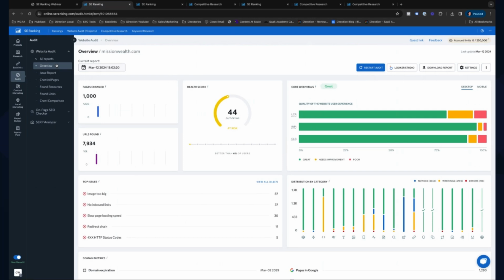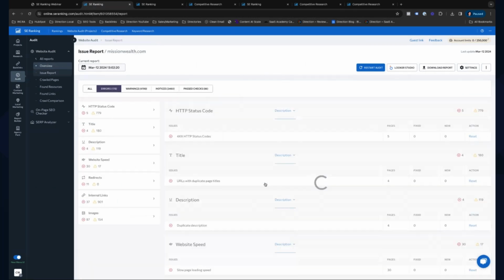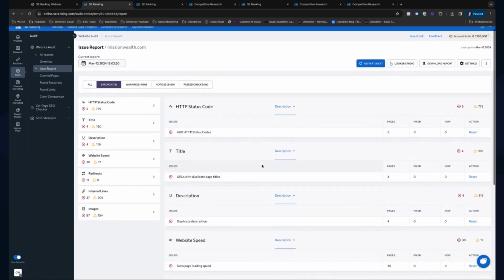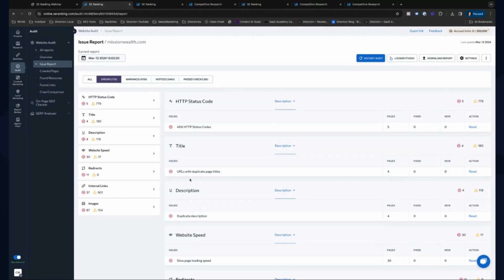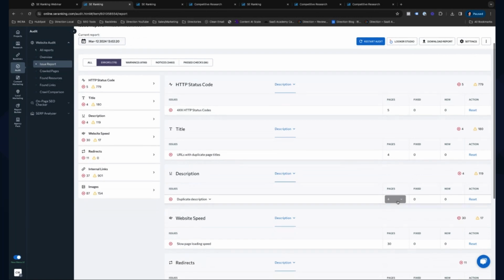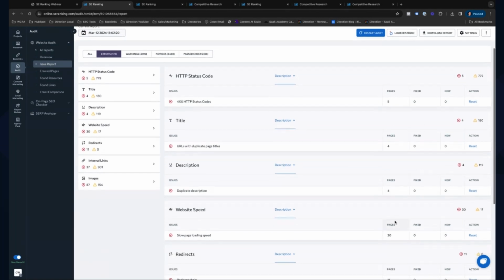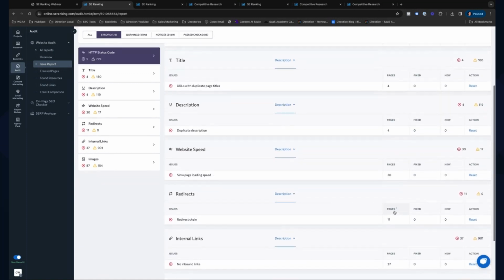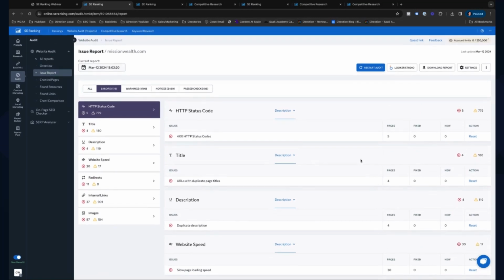Again, I don't know who Mission Wealth is. But at any rate, with Mission Wealth, we can look at the top issues, go ahead and view all. We'll look at the errors to determine really what's going to be that heavy lift in month zero to give them a solid SEO foundation. For instance, there's URLs with duplicate page titles. There's only 4 of them. So these are the things that we can clean up in month zero to show immediate value, move the needle in the right direction right out of the gate and satisfy them while we're working on all of the research and strategy development. So we do want to provide value in that month zero.